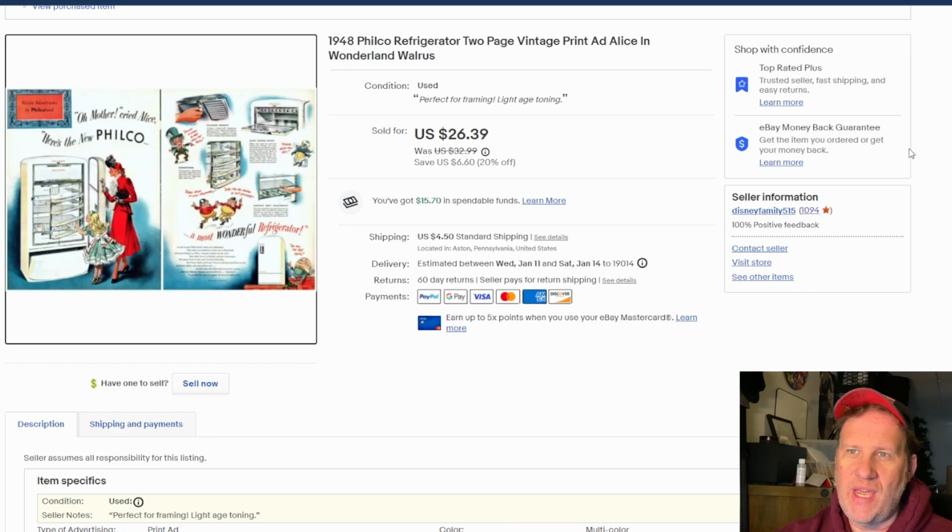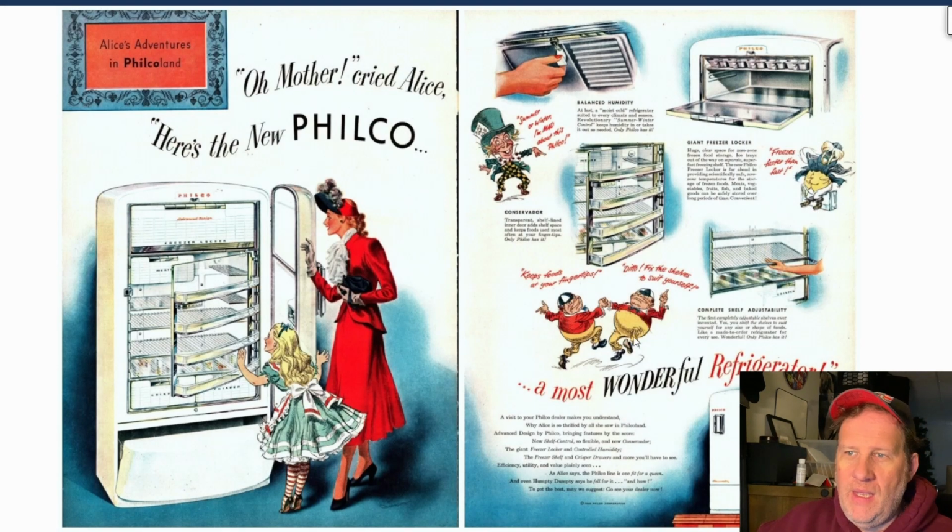It's a 2-page ad from 1948 for Philco refrigerator, but what stole the show on this one was definitely the Alice in Wonderland theming. And just so everybody knows, this predates the Disney movie by a couple years. Alice came out in 50, I believe, 51. And this is from 1948. Tweedledee, Tweedledum. There's Alice. There's the Mad Hatter. You got the Walrus from The Walrus and the Carpenter. You even have Humpty Dumpty in this one.